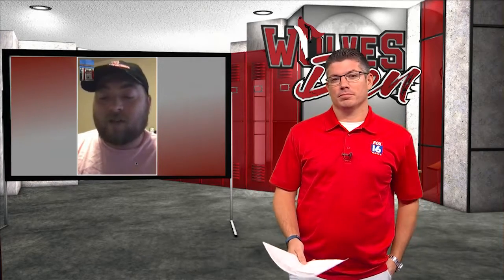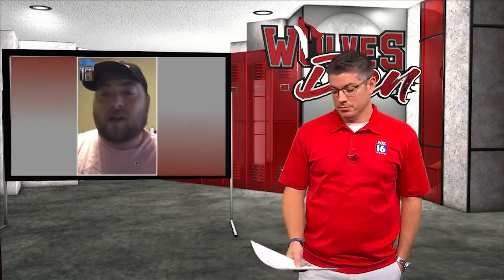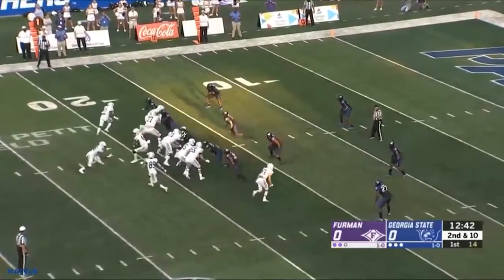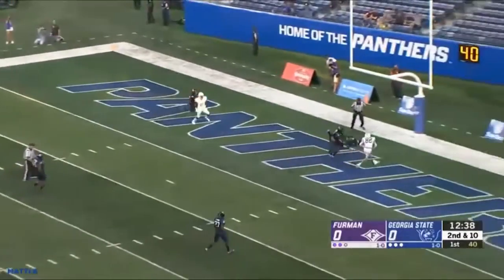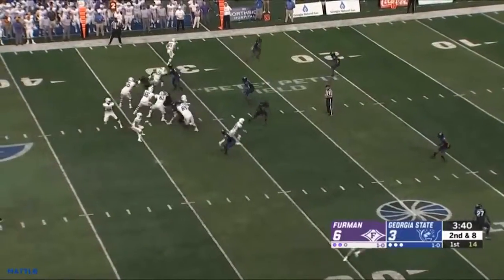So I'm definitely with you. It's an area for concern at this point. And another thing here, and again, I don't want to play too much into this, but obviously against the likes of Georgia, against the likes of Troy, they're going to give up some big plays. It just is the way it is.